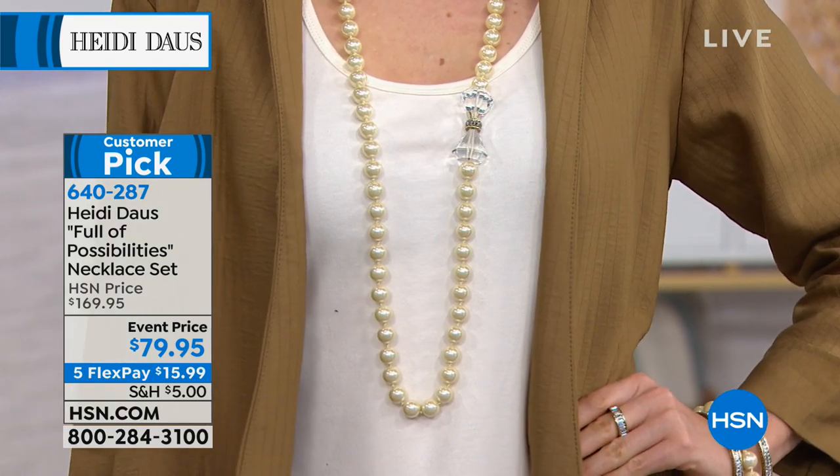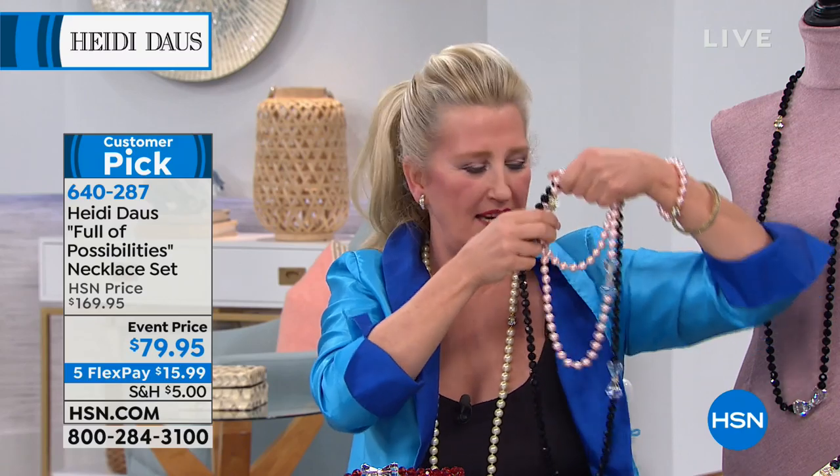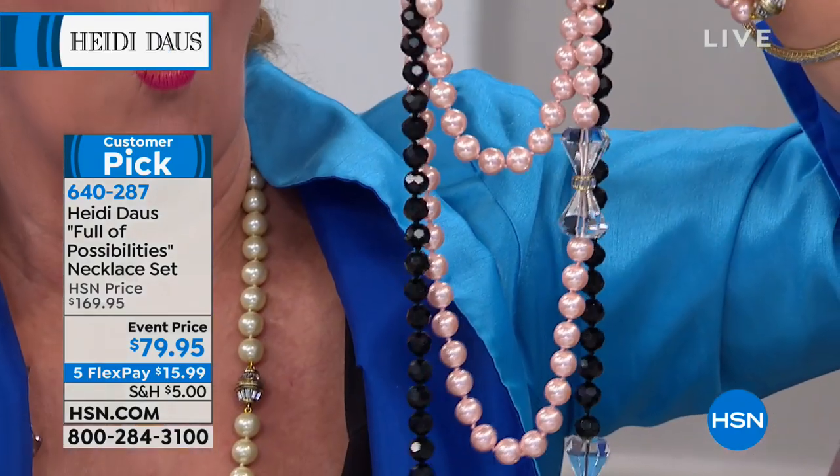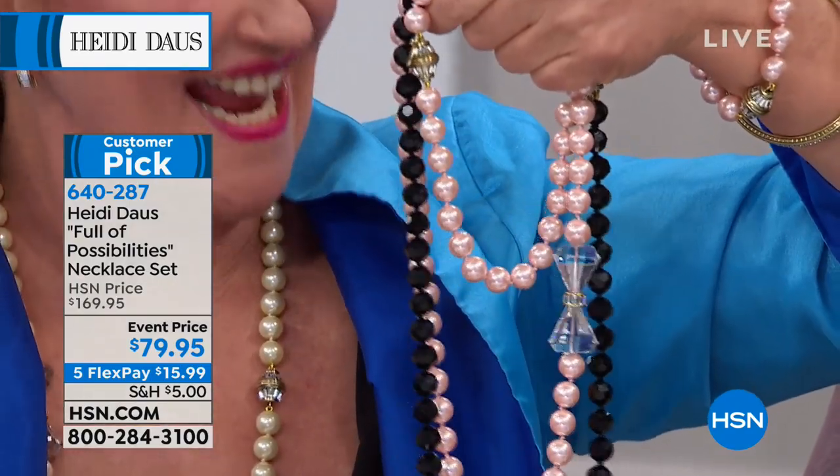Look at the pink and the black together to create this very French look. Isn't that gorgeous? You're full of possibilities here. Whoa, I see where you're going with the name. You see it, you see?